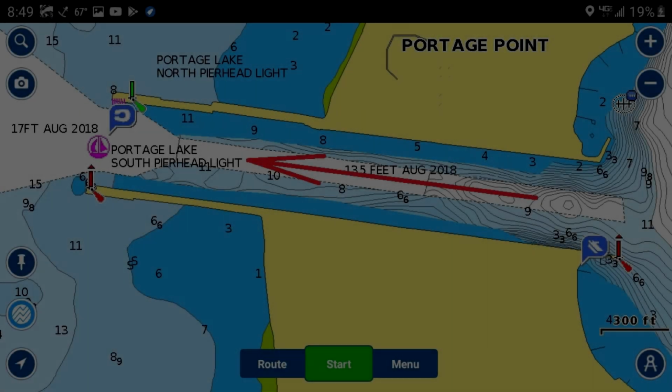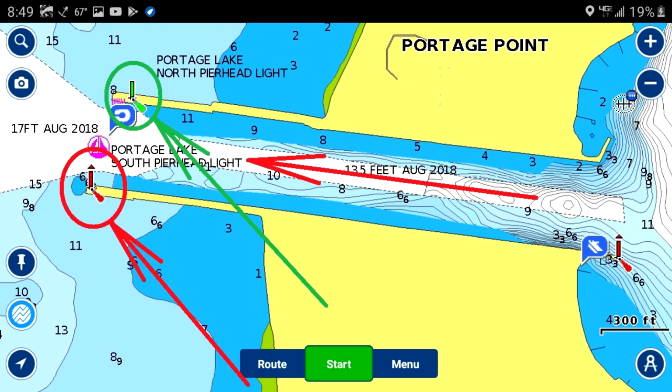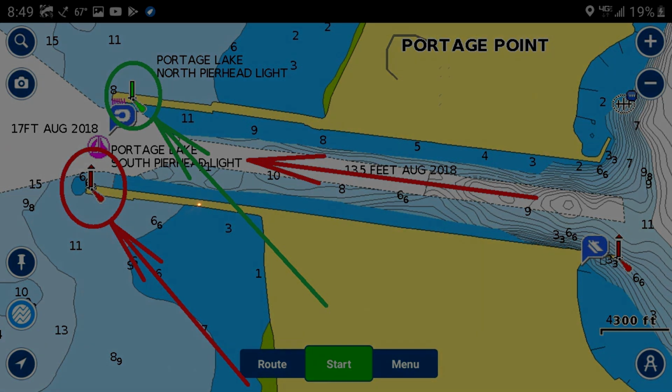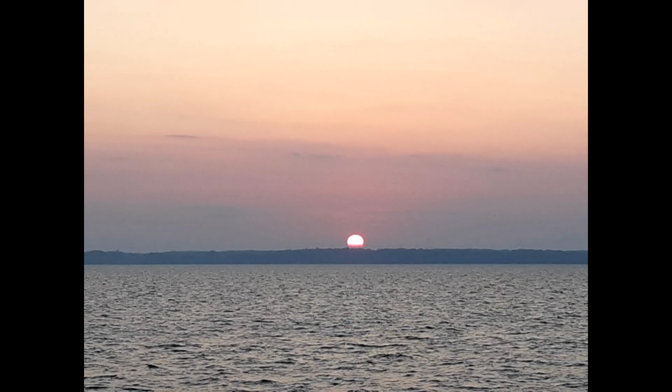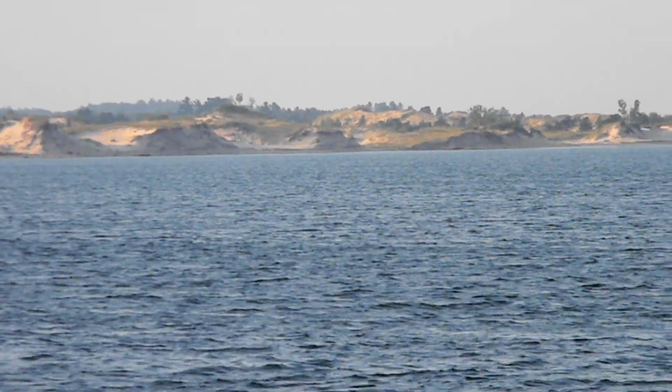Lake. This is what it looks like when you leave Portage Lake in the dark. Those blinking lights are the navigational lights at the beginning of the Portage Lake jetty. That morning, Slow Bells was headed this direction, and those blinking lights were located here. The sun eventually made a rather sleepy appearance. Later, I passed along the shoreline of Nordhaus Dunes wilderness area.